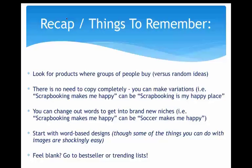Definitely recommend that you go with word-based designs. Some of the things you can do with images are really, really easy. We'll go into that in a little bit. But for now, just keep up with the word-based designs. That's the path of least resistance. And those are usually the things that do the best on Amazon. And then if you're feeling blank, you're not sure where to start, I gave you a bunch of ideas. You can also look at bestseller lists, trending lists. Inspiration is really endless.